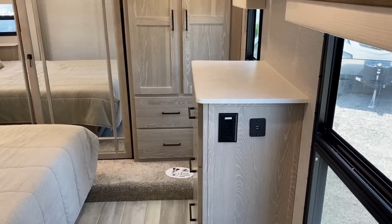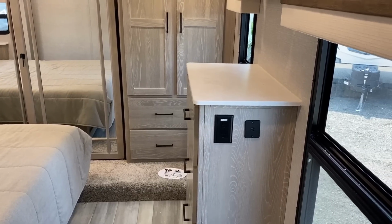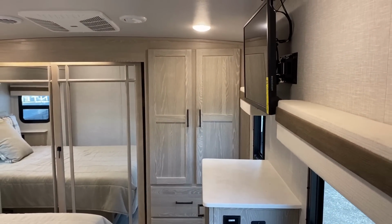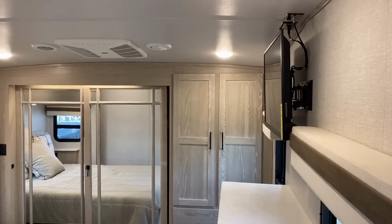Notice too, they're still very good about putting outlets all over the place. And again, a lot of the outlets in this RV are run to the factory standard 1000-watt inverter so that you can get some off-grid function.